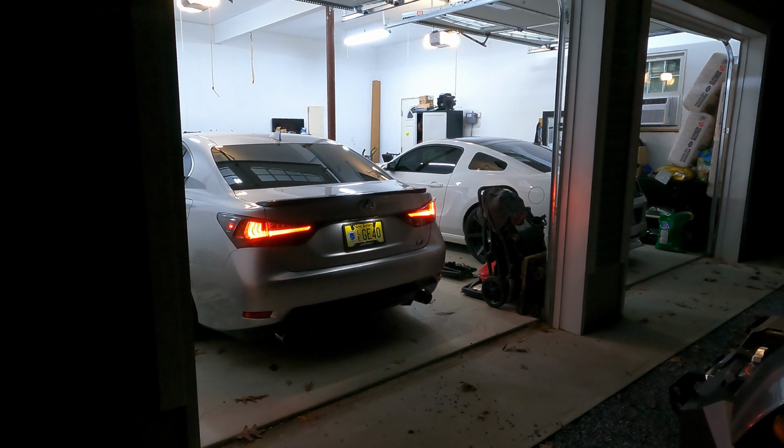Mustang is definitely louder, but it's a more raspy tone. The raspiness might be because of the X-pipe, because on this Lexus we have an H-pipe, and an H-pipe has always, to me at least, made a smoother exhaust note, where an X-pipe is a lot more raspy. So you'll notice the Lexus has a nice, smooth, deep rumble, whereas the Mustang is a lot more raspy and in your face. Let's give it a couple light revs.